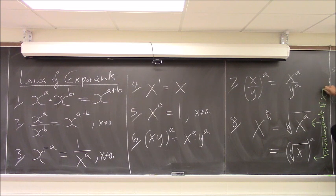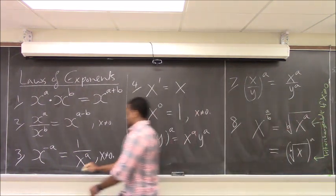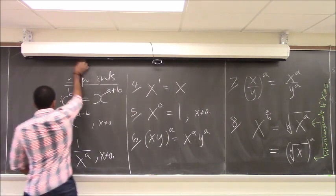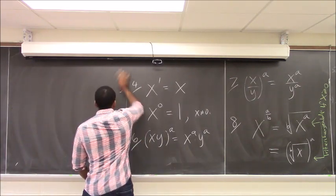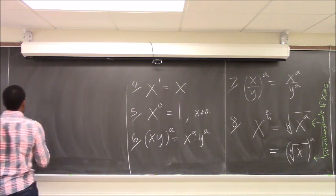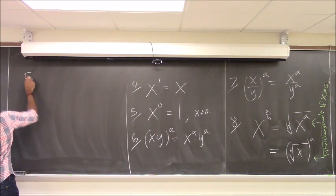If x is greater than or equal to 0. So we have those rules. Now, if you don't know that, or you happen to be the person who forgets that sometimes, there is a way to actually remember that. It's called flower power.